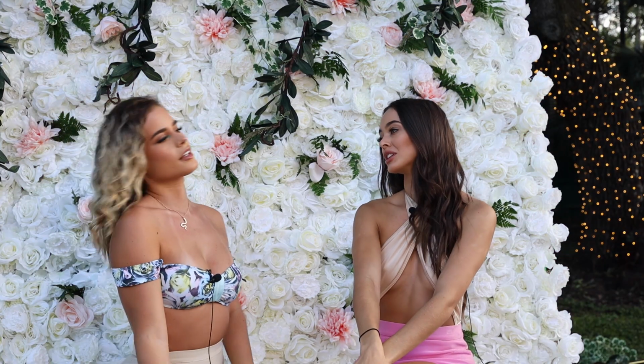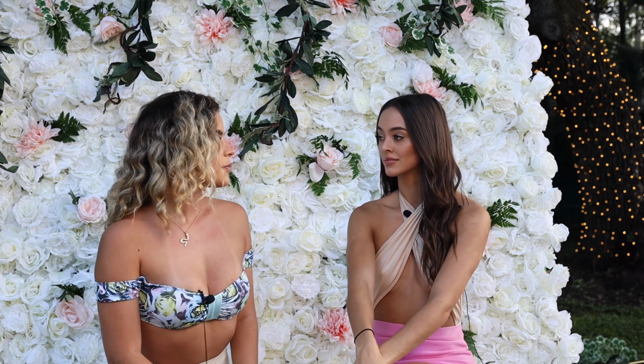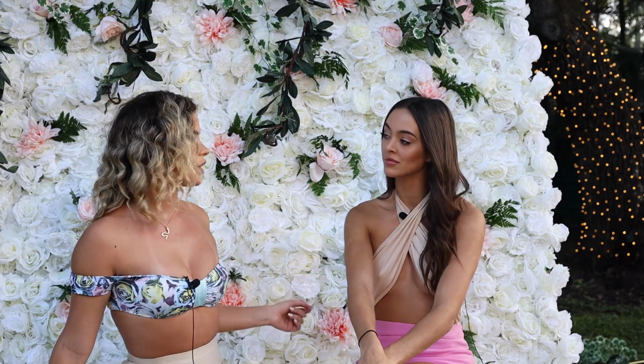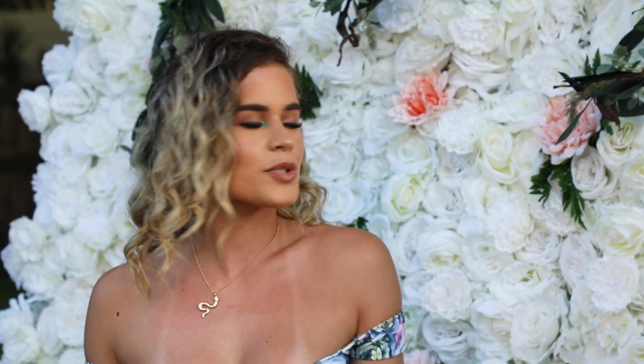So tell me, what was your inspiration behind the Forbidden collection? So I would honestly have to say that what really inspired me are pastel colors and floral prints. I think that pastels and florals really complement all different types of skin tones, and I just want these babes to feel super confident and sexy.